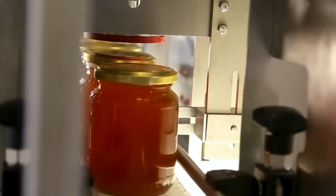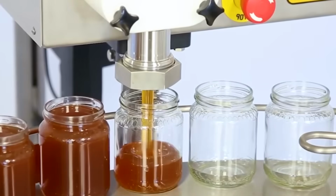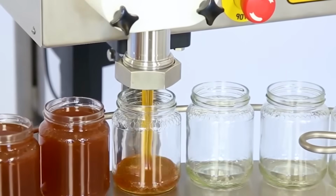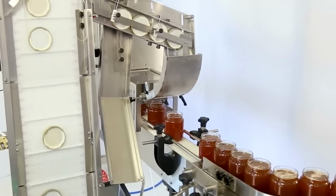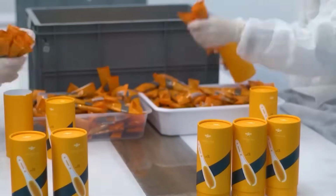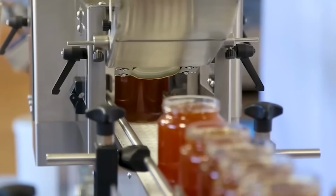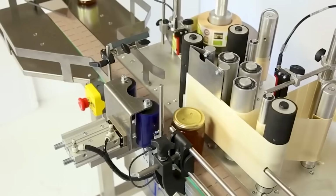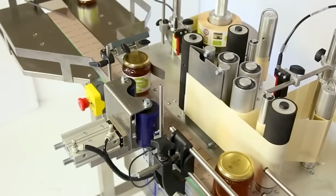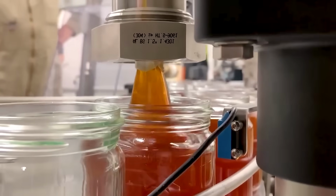Next, the honey is stored in large containers at an optimal temperature to maintain fluidity for pouring. The process begins with an automated filling machine. The jars are aligned under a filling nozzle to get the desired amount with minimal spillage or waste. At the sealing station, automated arms place lids on the jars, ensuring everything runs smoothly thanks to automation.